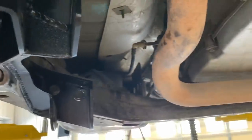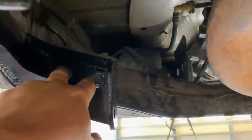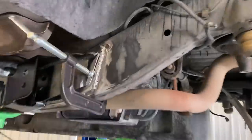So this one's bolted up. So you see it. It locates with this bolt here, and there's two bolts through the cross member here, so it locates it, and then he can just start running it in. We should be good to go. So, all right, we got it all clamped up, fitted, and ready to weld.